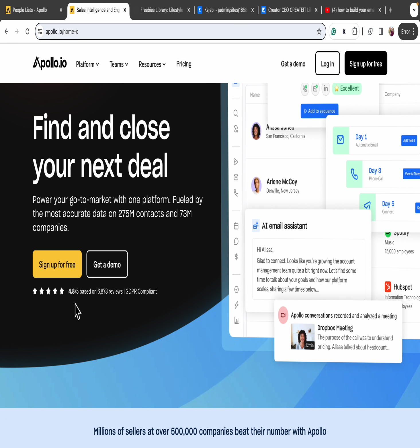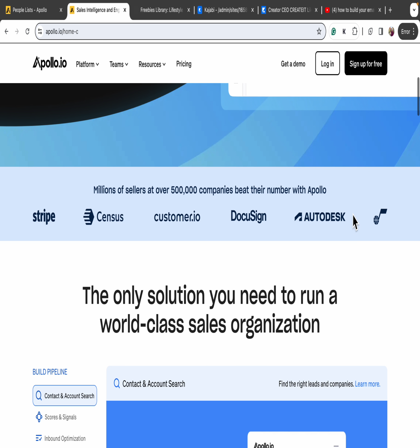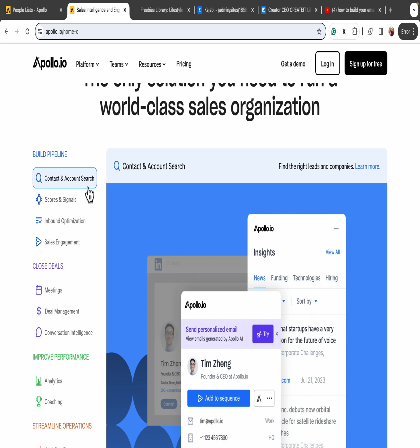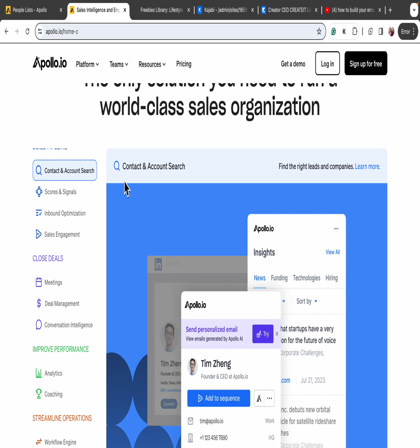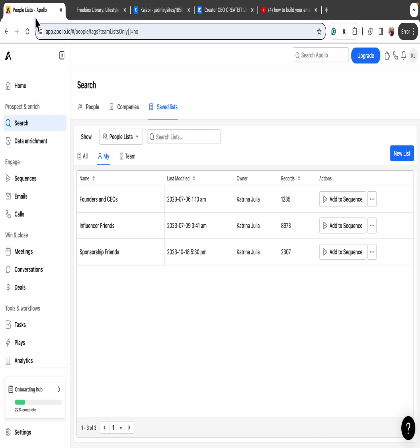You can see they're 4.8 rated out of 6,000 plus reviews, and I'm almost positive I'm one of the reviews. It is absolutely incredible because not only can you pull in the contacts, you can export them via CSV files into Kajabi, into whatever email platform you use, and or you can email them and set different things up with email sequences directly from the platform. Legit amazing. So you can see some of the things here, scores and signals, inbound optimization, sales engagement, like so many different things on autopilot. So I've used them now for over a year.